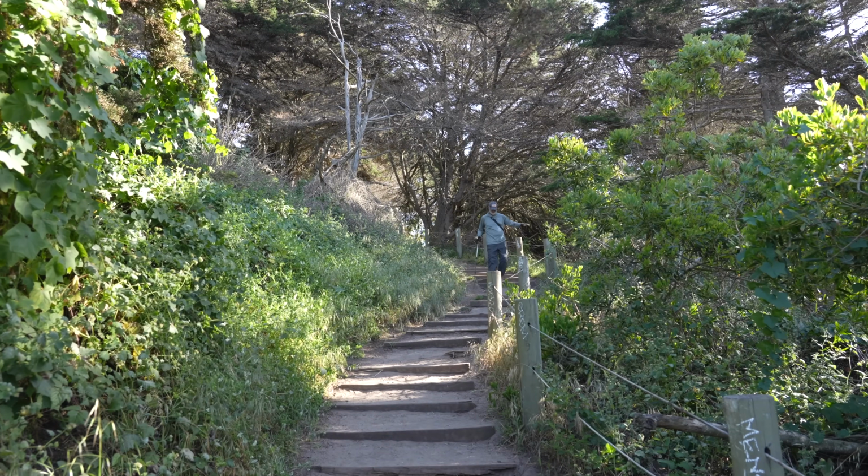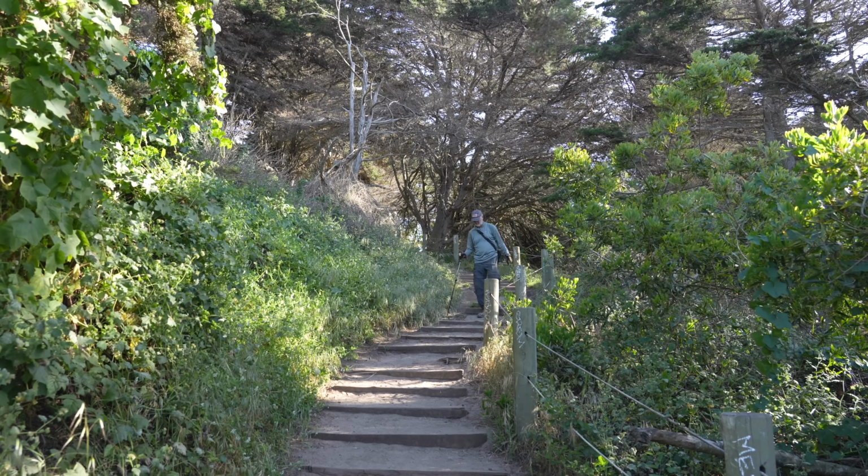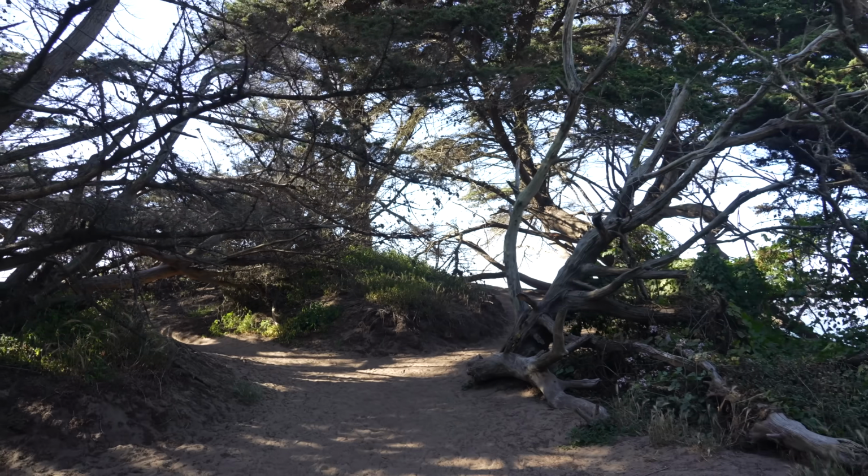Pops is ready to go back up. I think I'll just stay down here. Yeah, that's the way to Mile Rock Beach, which is super cool, but I like the viewpoint out here a little bit better.